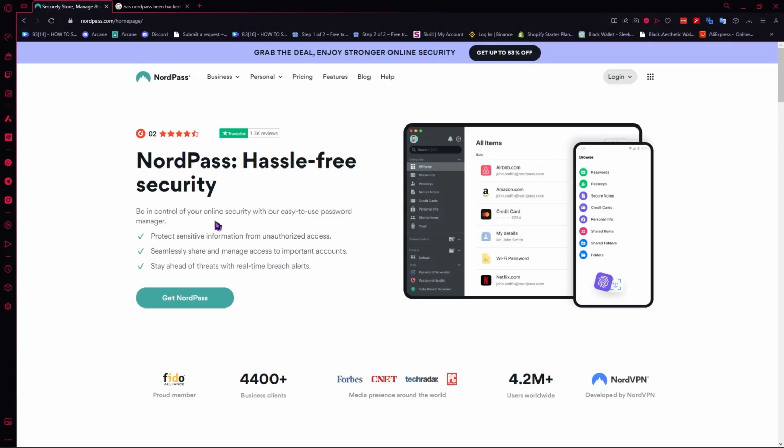Alright, so now here we are in NordPass, and their website is nordpass.com. And if you're looking for a password manager that is free, easy to use, and secure, then NordPass might just be the one for you. And now let's get started with the pros of NordPass.